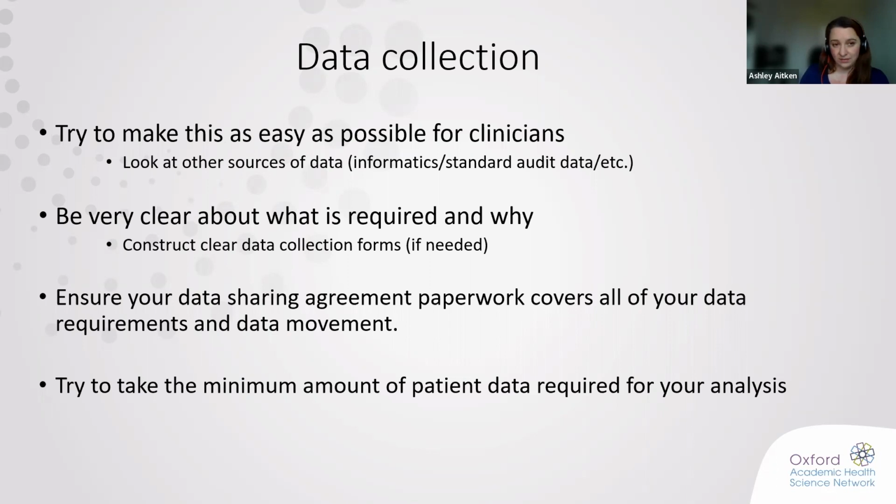There are times when you do have to ask them to collect additional data. It just needs to be as light touch as possible to keep everybody on track and keep everybody on board, and be very clear about what is required and why it's required. So what it's actually going to be used for, again, because it helps with that engagement and just keeps people doing it. And try and construct really clear, simple data collection forms if required. Like I said, it's not always required. You can get the data from elsewhere, but if it is, try and make it really simple.